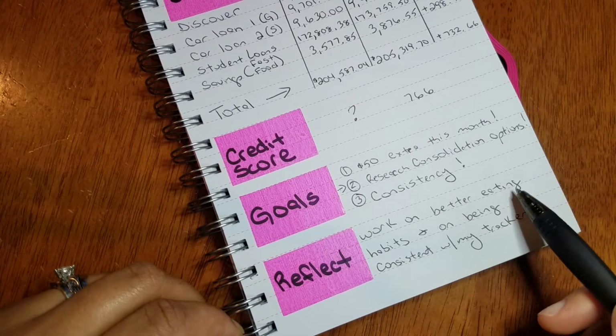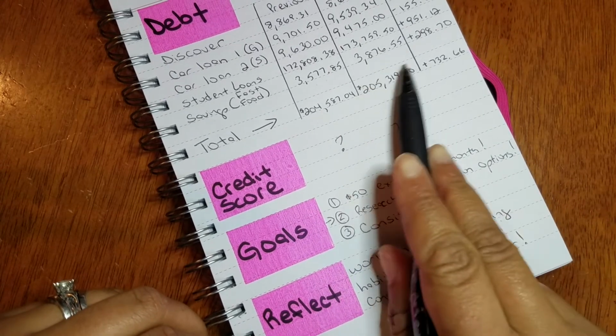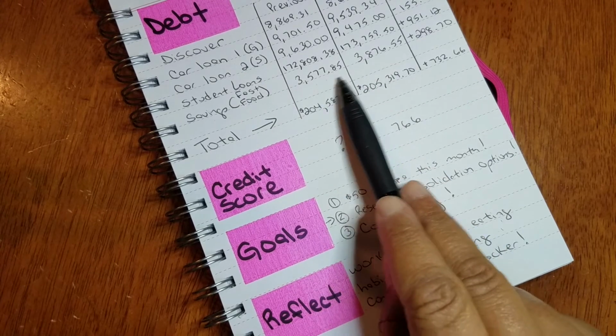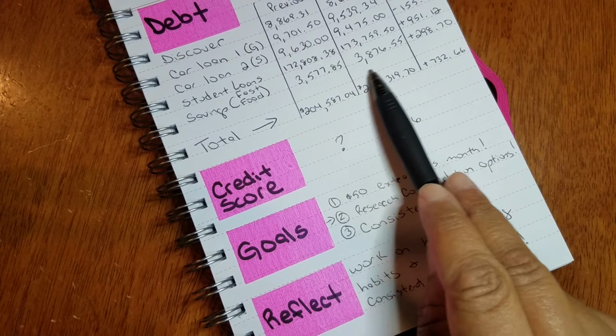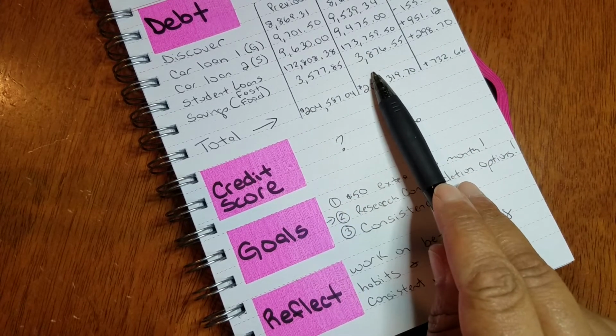I need to get better with my eating habits, because it's not just like a financial thing, okay? Granted, my eating habits are so poor that they're reflecting in my finances, and it's going up. Like, that's a shame that I have this much money that I have spent at McDonald's and Dunkin' Donuts.